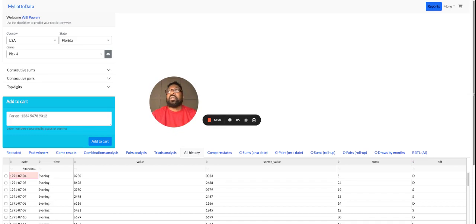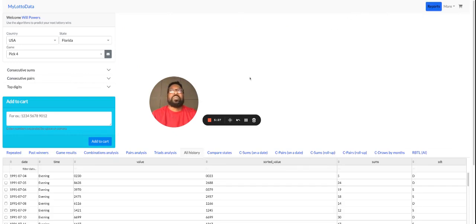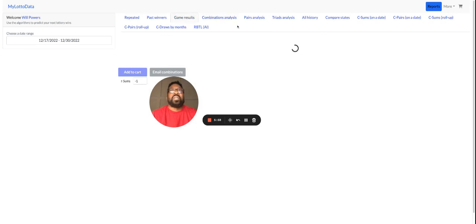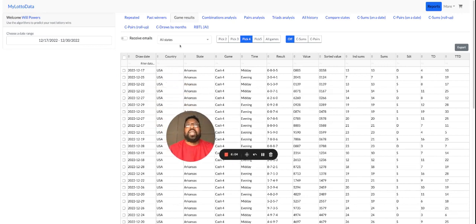Let me go back. Oh, I could look at a triads analysis. This allows me to look at a pair of numbers per 3 digits. I can also look at pairs. This is a 2 digit analyzer, and this is a combination analyzer that allows me to look at 4 digits that have trended. Game results is a comprehensive tool that allows me to look at all data by state.